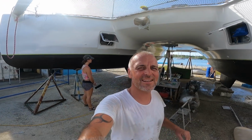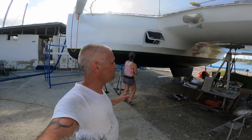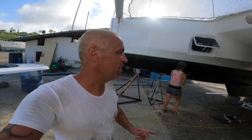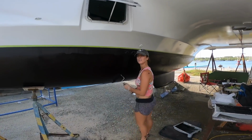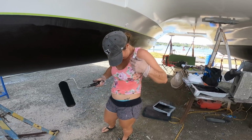Hey guys, check this out. Look at us. So we got all the plastic and stuff off the boat. She looks beautiful. And we had 1 tin left of anti-foul paint. So put Erica to work, and she's turned herself into a little speckled hen again. So here we go. Look at it. There's more paint on her than there is on the boat, I think.